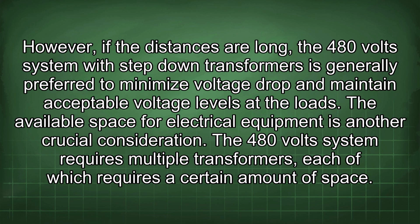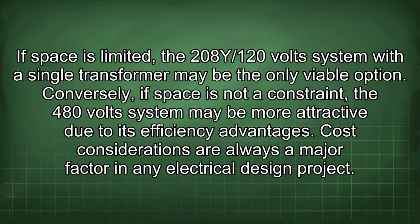The available space for electrical equipment is another crucial consideration. The 480 volt system requires multiple transformers, each of which requires a certain amount of space. If space is limited, the 208Y/120 volt system with a single transformer may be the only viable option. Conversely, if space is not a constraint, the 480 volt system may be more attractive due to its efficiency advantages.